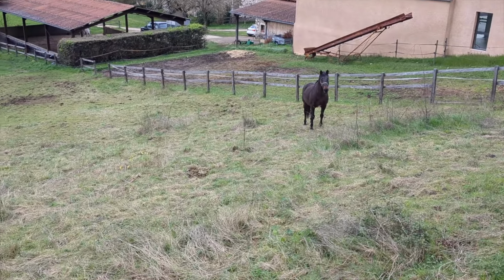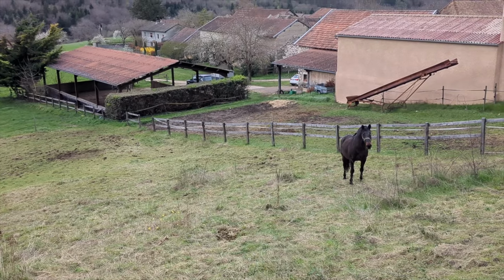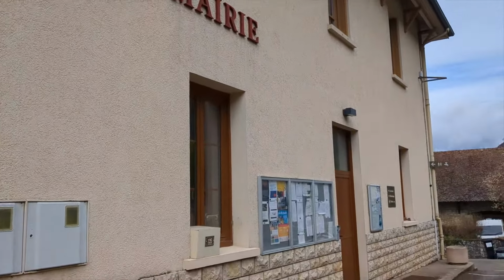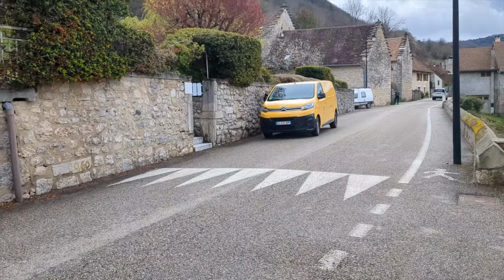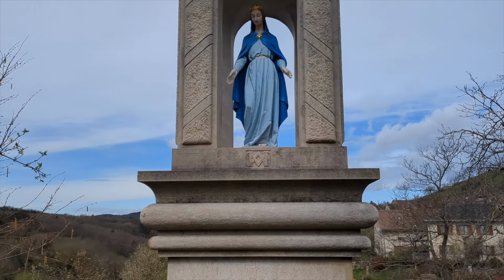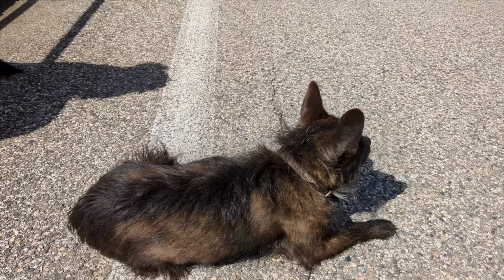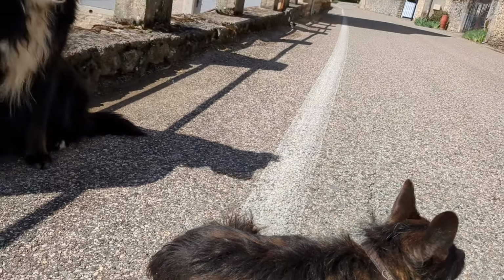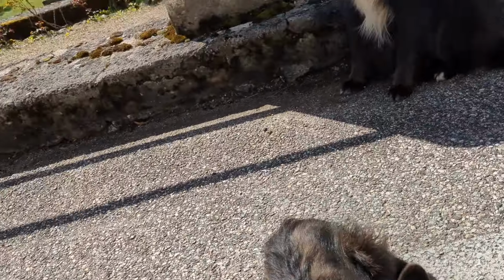Horse in the field observes me. The mairie, this is the town hall. We get our word mayor from mairie. And again, not much going on. A small village, statue of Mary. This is Ilu and Adine, my two dog companions staying with me in this village.